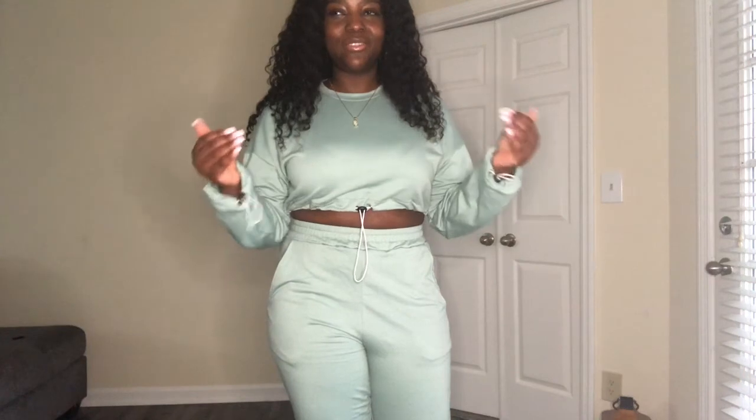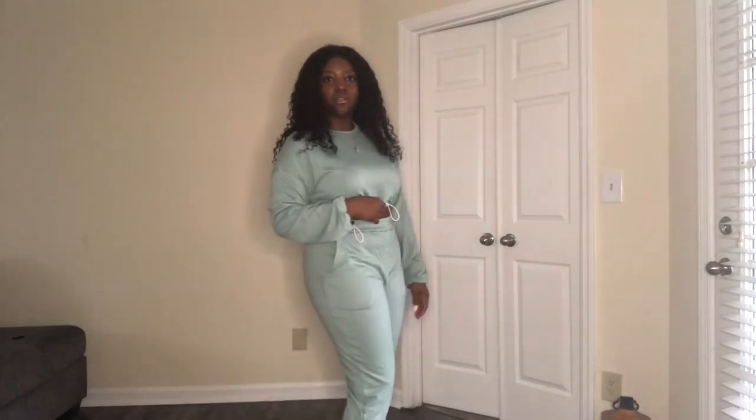I paired it with heels because I do not have sneakers like that, so most of my shoes are heels, as you can see. But I did pair it with these cute Zara heels that are colorful, and since the sweatsuit is the cute little mint color, it's not green, but you know, mint color, I think it went cute with the heels as well.